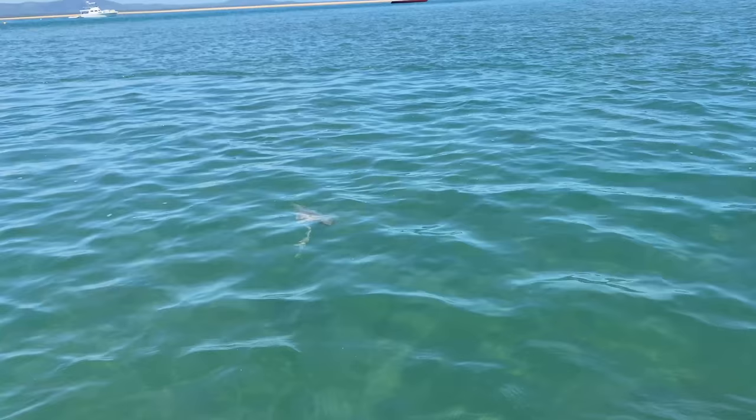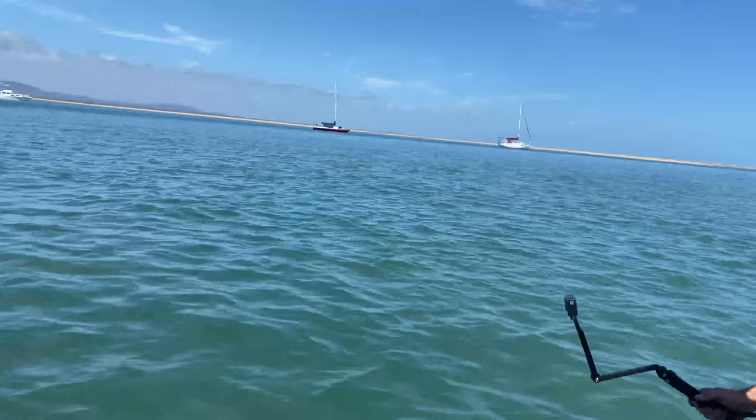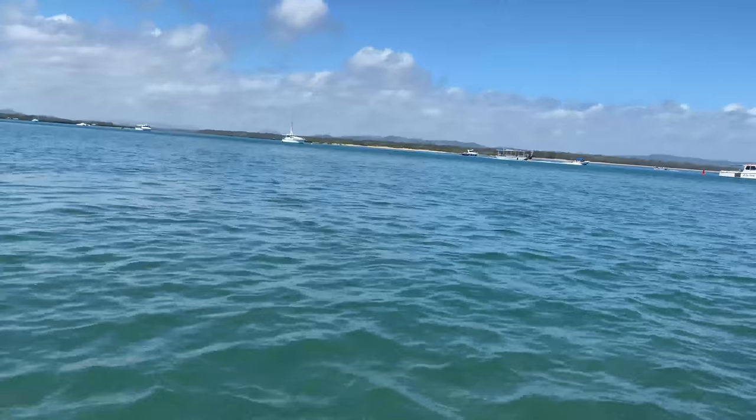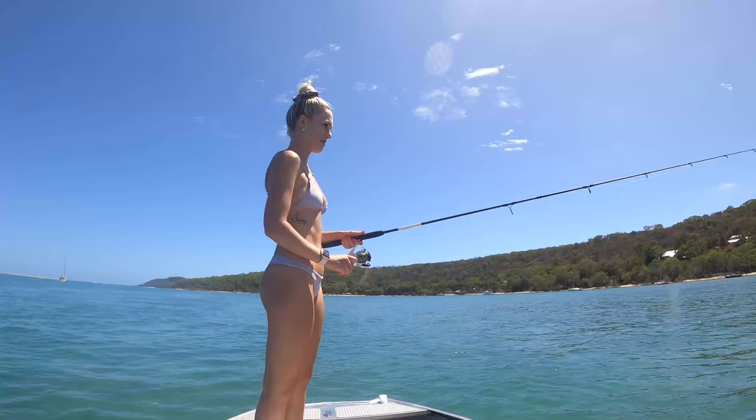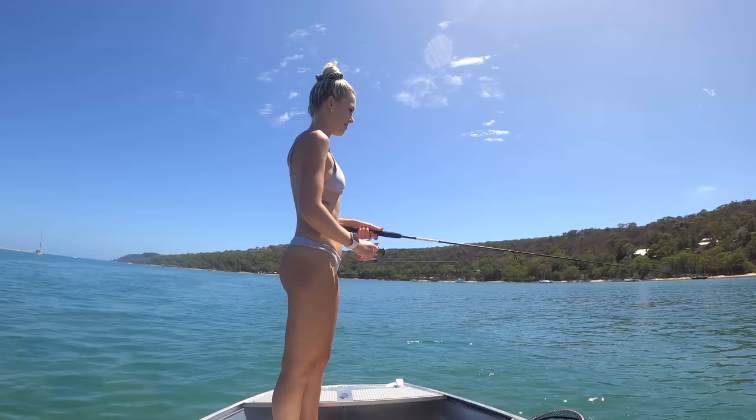Look at this jellyfish that we've just spotted. I'm supposed to be driving, but I'm too busy filming, so Nick's laughing at me. When you don't know which one to do more, should I film or should I drive? Definitely drive. I also have a camera. So Beck is fishing. Oh, she's on! No, it's not. Oh, what was that?